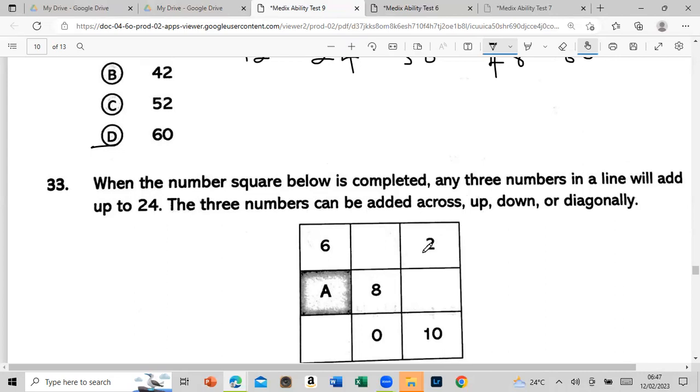So basically, look how easy it is. We have 2 and 8. That's 10, so this is 14. Then 6 and 8 is 14, so this should be 10 also. No, it can't be, because it's supposed to get 24. So it's 16. And then 6 and 4 is 20, so this is 4. And that means 4 and 8 is 12, and 12 and 12 is 24.